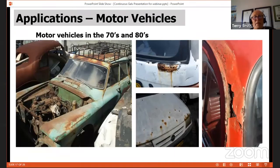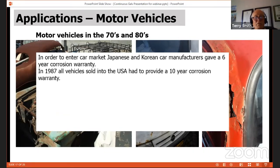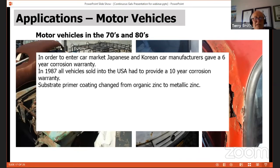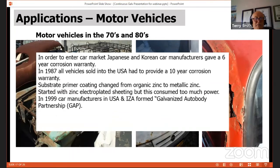Applications: motor vehicles. In the 1970s and 80s, vehicles took on this form, and I'm sure everyone driving a vehicle in those days had the experience of rust, particularly along the joints of the vehicle. In order to enter the car market, the Japanese and Korean car manufacturers gave a 6-year warranty on corrosion. And in 1987, all vehicles sold into the USA had to have a 10-year corrosion warranty. Substrate primer coating changed from organic zinc to metallic zinc. They started with zinc electroplated sheeting, but this process consumed too much power, and they changed to different manufacturers.